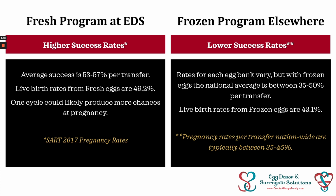At a frozen donor program elsewhere, there are lower success rates. Rates for each egg bank vary, but with frozen eggs, the national average is between 35 to 50% per transfer. Live birth rates from frozen eggs are 43.1%.